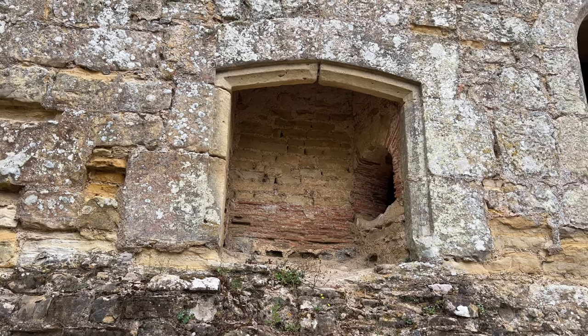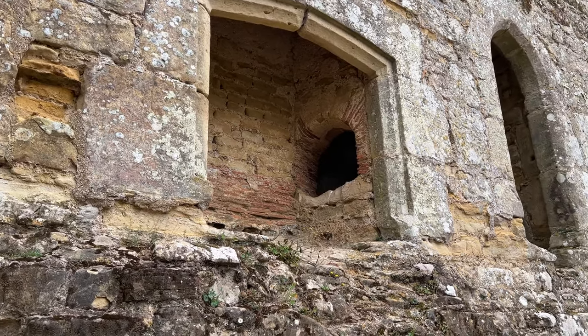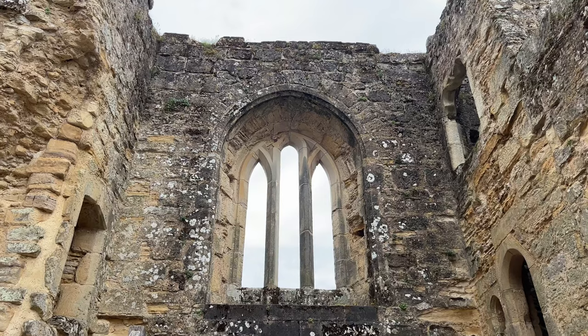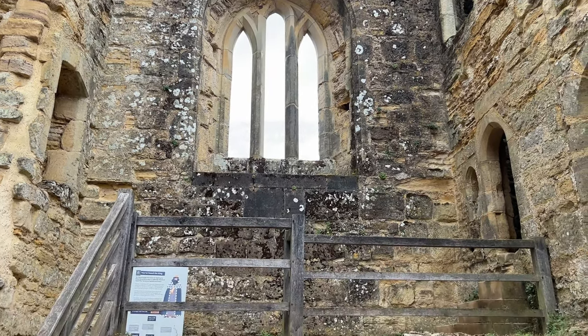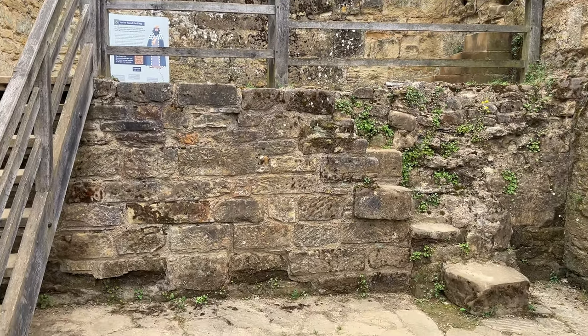It's interesting, that looks like a fireplace. And then a hole on the side to maybe provide heat for the adjoining room. This beautiful east-facing window would have been full of stained glass. And this is where the chapel was on the first floor. And down here where I'm standing would have been the crypt.